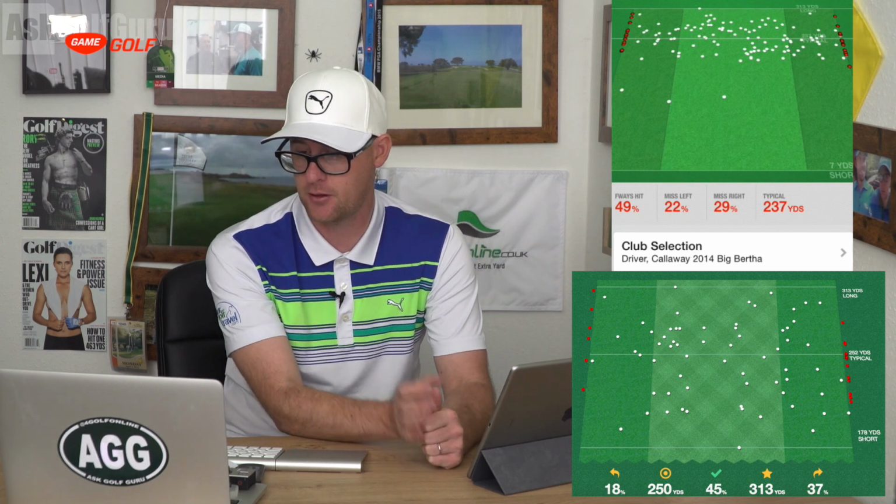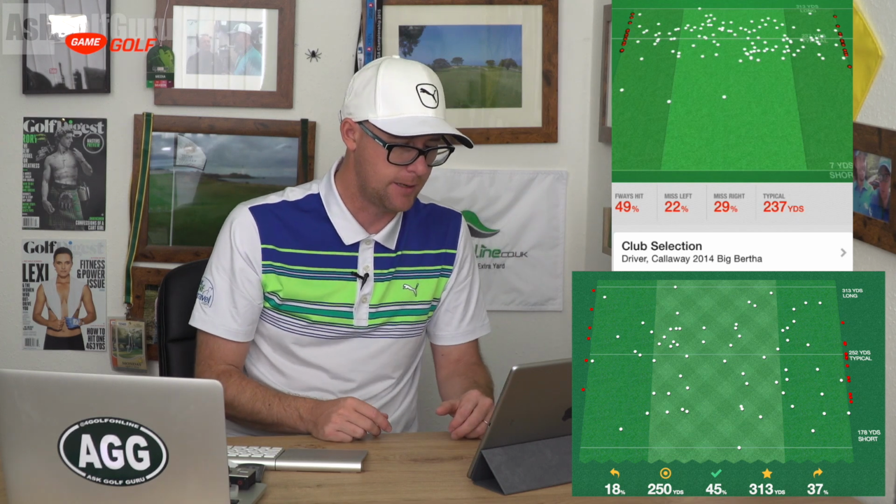He's 45% of fairways hit now, where he was 49. So he's gaining distance, but he's losing accuracy, you could argue, a little bit there. And that's very common when you start hitting the ball further. It's harder to hit the fairway to a certain extent. The angles and what have you are becoming slightly narrower.